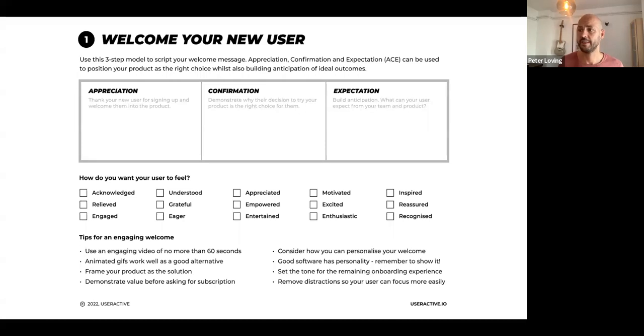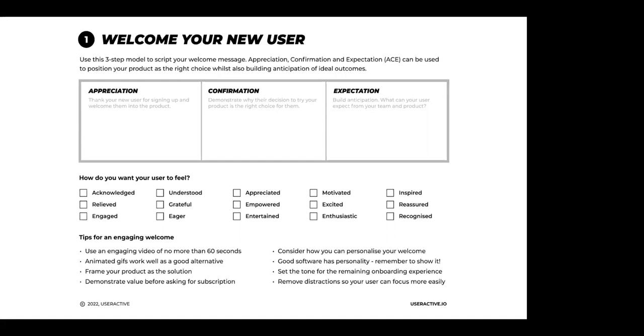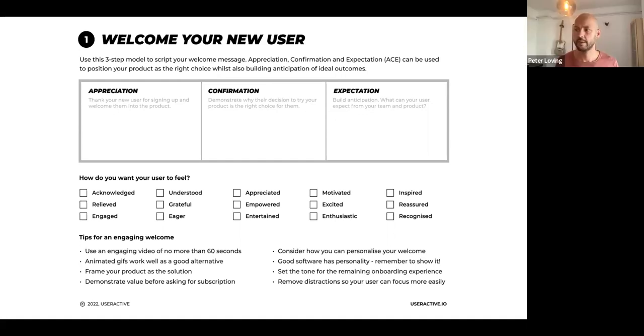A good practice for this is also to think about how you want your users to feel. How do you want them to feel during the onboarding? That relates a lot to your product.